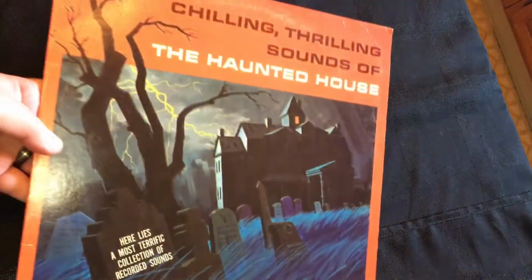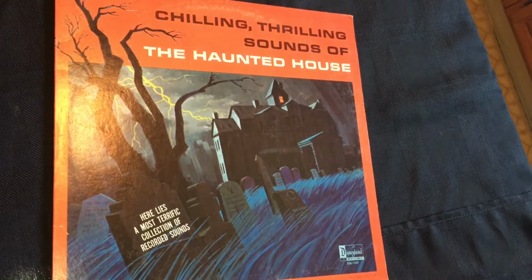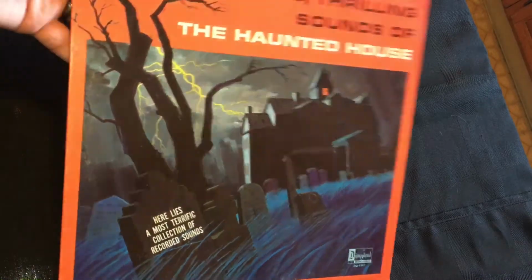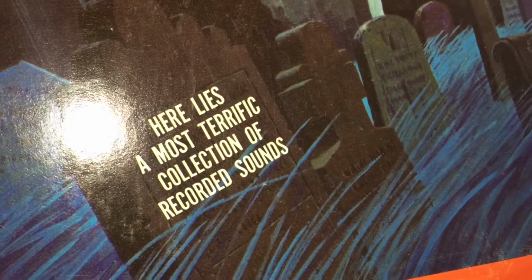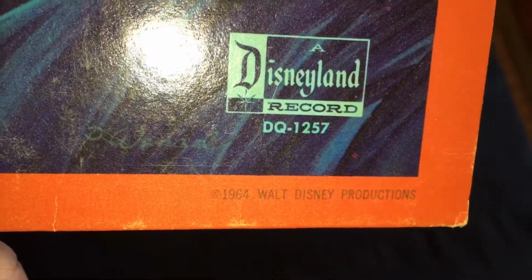Now this is a really cool item that I picked up. I'm a huge Halloween collector, Halloween fan, but my other love is music, and I am always trying to build my vinyl collection. And this was something I just picked up yesterday. This is called the Chilling, Thrilling Sounds of the Haunted House. And right here it says, "Here lies a most terrific collection of recorded sounds." This is actually on Disneyland Records. This is the original from 1964.